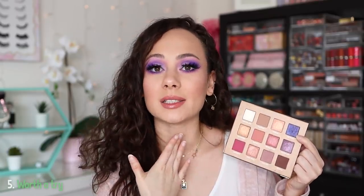This was the year that I discovered Nabla Cosmetics, and there is no running back for me. This is the Dreamy palette. This is the first palette that I ever tried from Nabla. This shade is the only dud in here, and of course it was one of the first that I used, but everything else is buttery smooth. I love the tones of this palette. I just haven't had enough time to give it love because a lot of palettes came out at once.